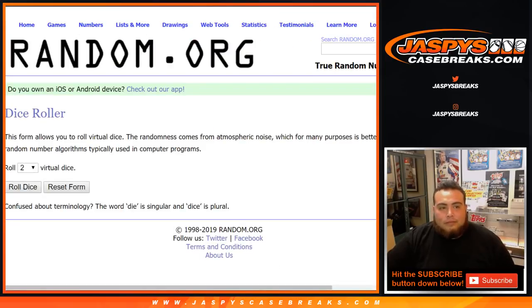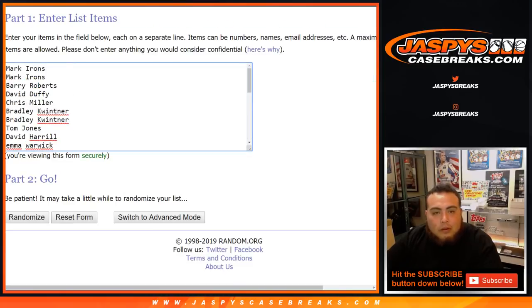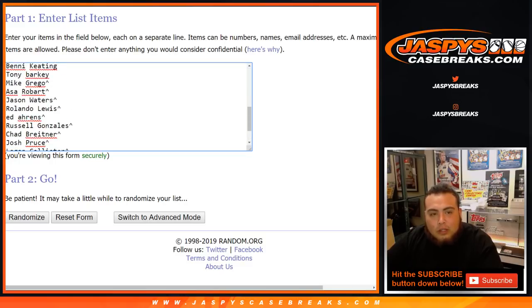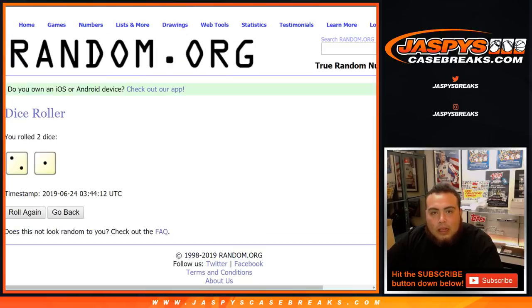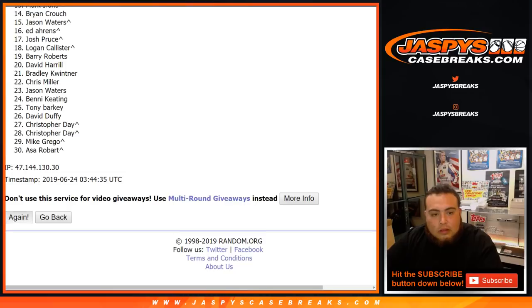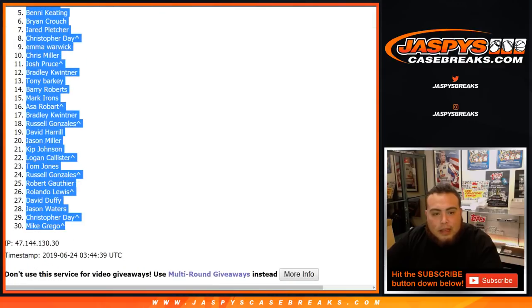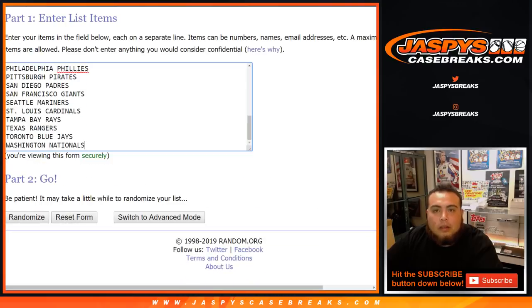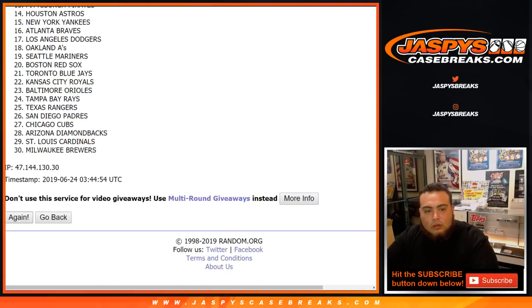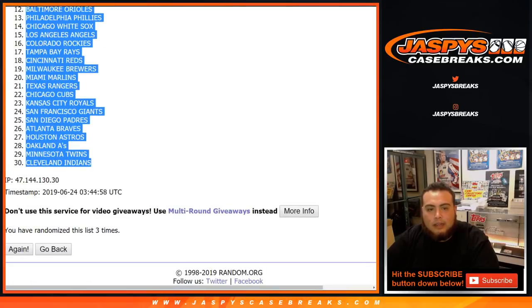Good luck. Dice roll it. After three times, wow, only three times, nice, it started with Mark. We did a couple of these envelope breaks, 8x10s, and a lot of people got spots in here, 12 of them actually, starting with Mike all the way down to Russell. The list of teams, and that was three times. Good luck. One, two, and three. After three times, Jason at the top, down to Mike at the bottom. Now let's go three times on the list. One, two, and three. After three times, Pirates all the way down to the Cleveland Indians.